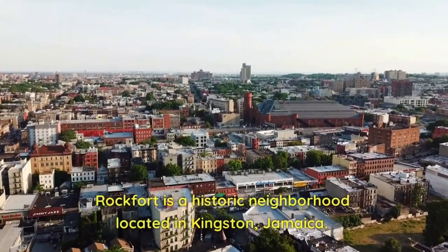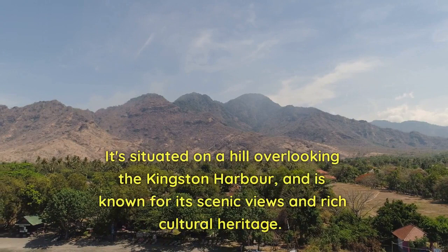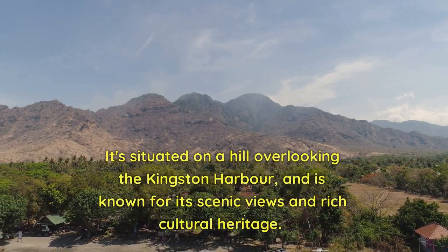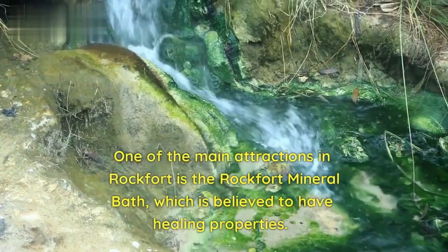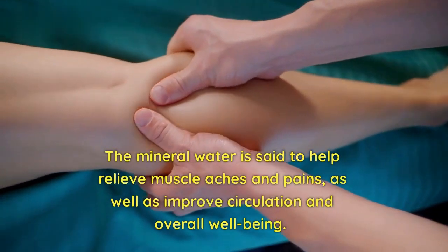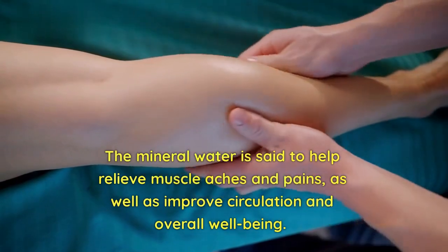Rockfort is a historic neighborhood located in Kingston, Jamaica. It's situated on a hill overlooking the Kingston Harbour, and is known for its scenic views and rich cultural heritage. One of the main attractions in Rockfort is the Rockfort Mineral Bath, which is believed to have healing properties. The mineral water is said to help relieve muscle aches and pains, as well as improve circulation and overall well-being.